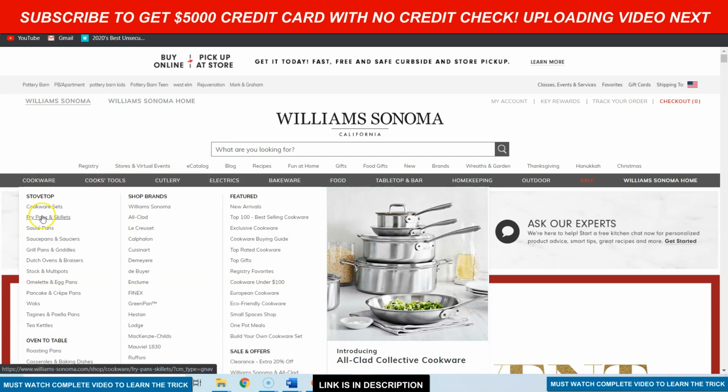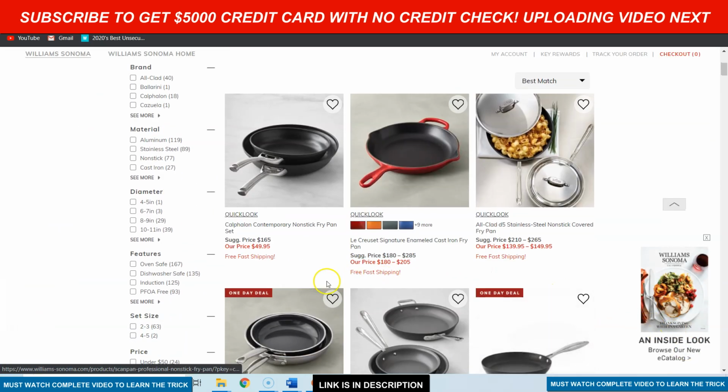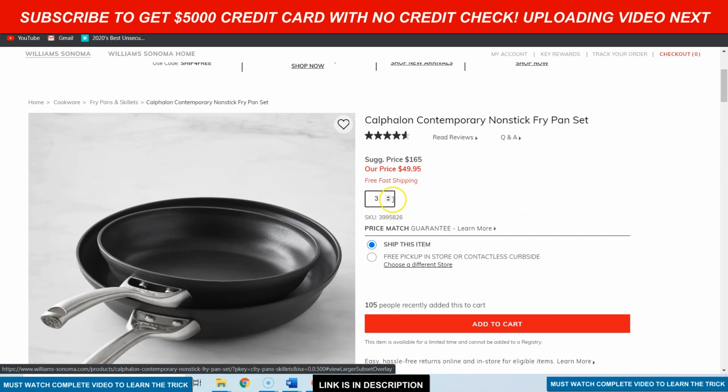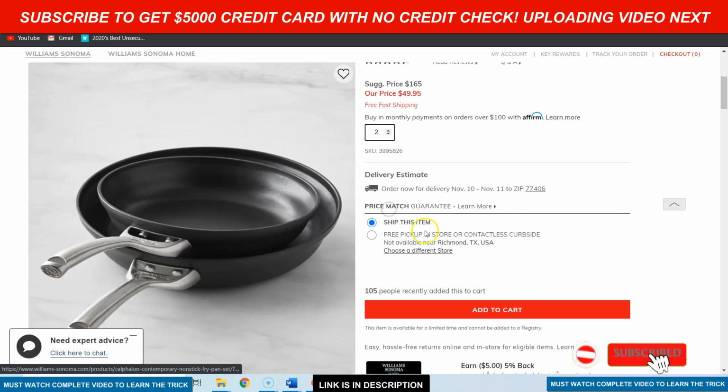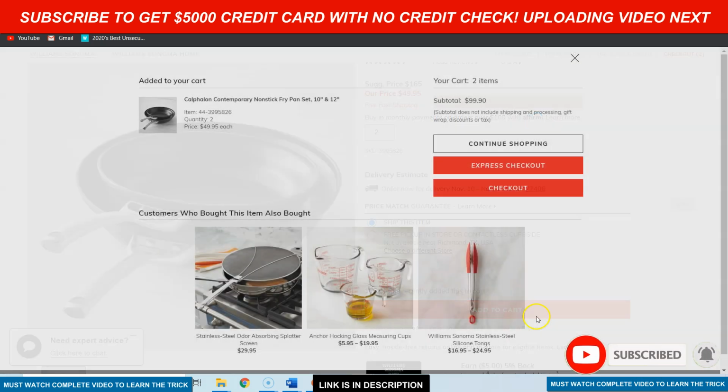Let's go to the cookware and go to fry pans and skillets. How about that? As soon as it opens, just add, for example, this one. So we clicked on this one, and let's have 2 of them. Make sure that they say that this item can be shipped. So click on add to cart.